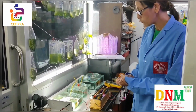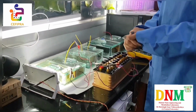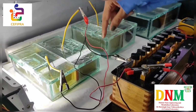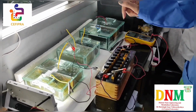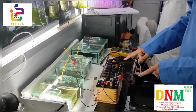So here what we are doing is making a photosynthetic algal microbial fuel cell. We are using the wastewater at the anode, which is rich in anaerobic bacteria. And at the cathode, we are using the Haematococcus pluvialis. This is separated by a proton exchange membrane, the clayware membrane, which we are using over here. And this process not only generates the electric current.